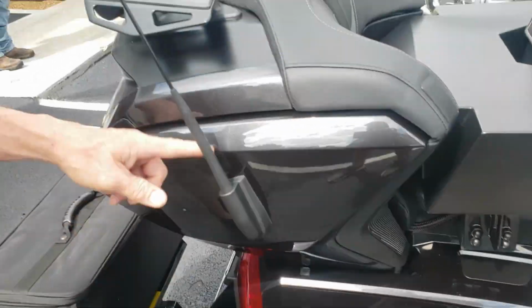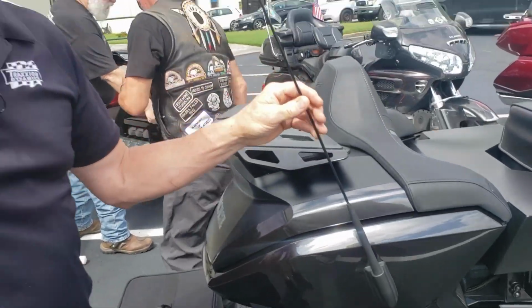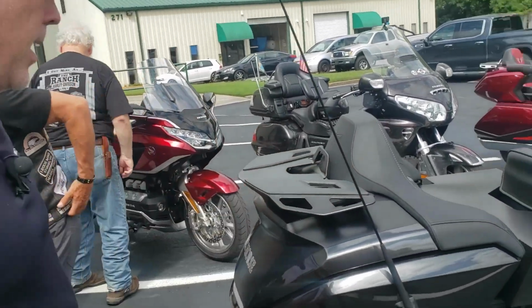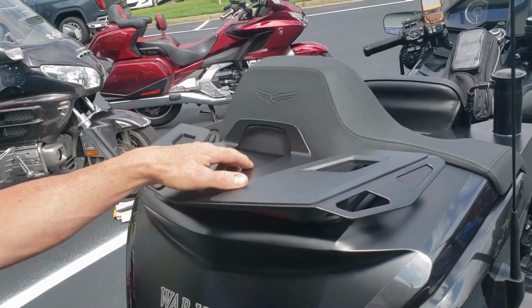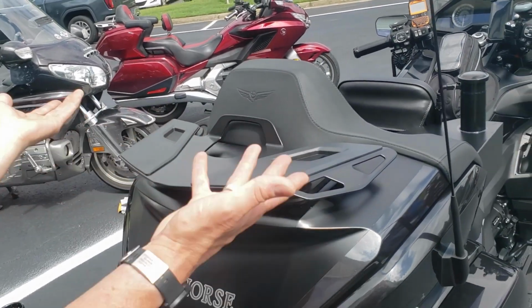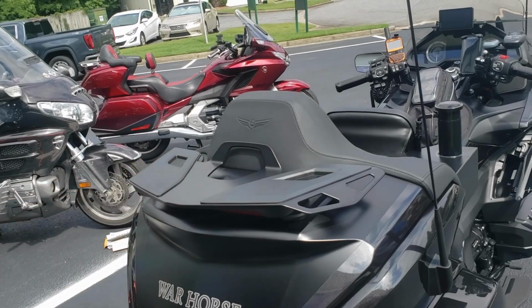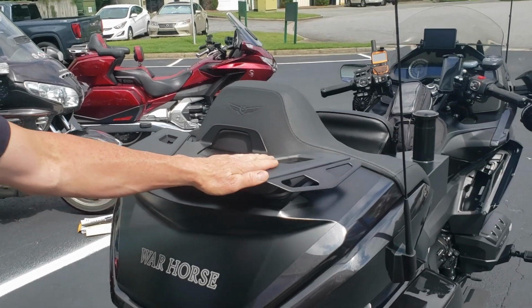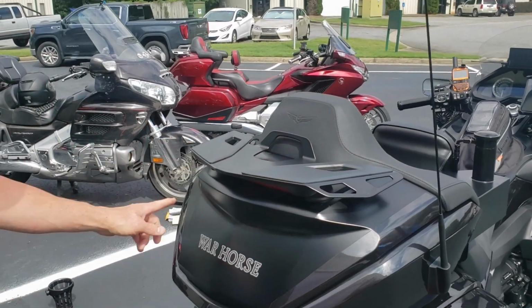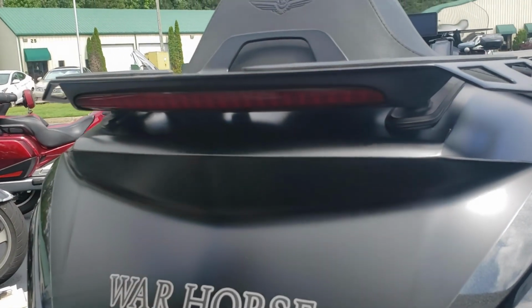For 2021, there is a model-specific everything related to the trunk. There's a model-specific CB antenna. This is a model-specific luggage rack. This was also sent out and powder coated because it's chrome. Why? Honda's got this beautiful blacked out bike and the only luggage rack they sell is chrome. So we had this powder coated black again by Miller's in Atlanta. So that took care of that. And a 2021 specific third brake light on the bike.